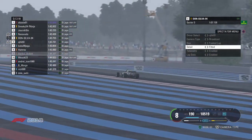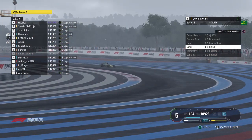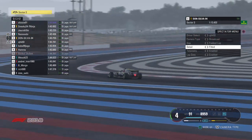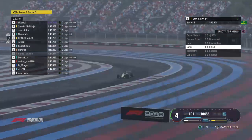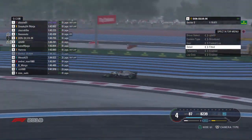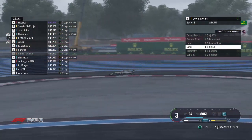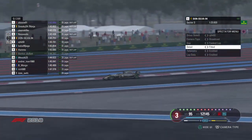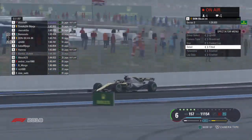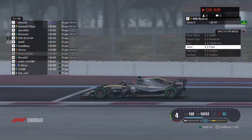Don Silva coming through the final sectors. We got a yellow flag in sector 2 and 3. That's behind him. Not sure if Don Silva is up on his time, but he is still going for it. Hot lap mode enabled on the ERS.